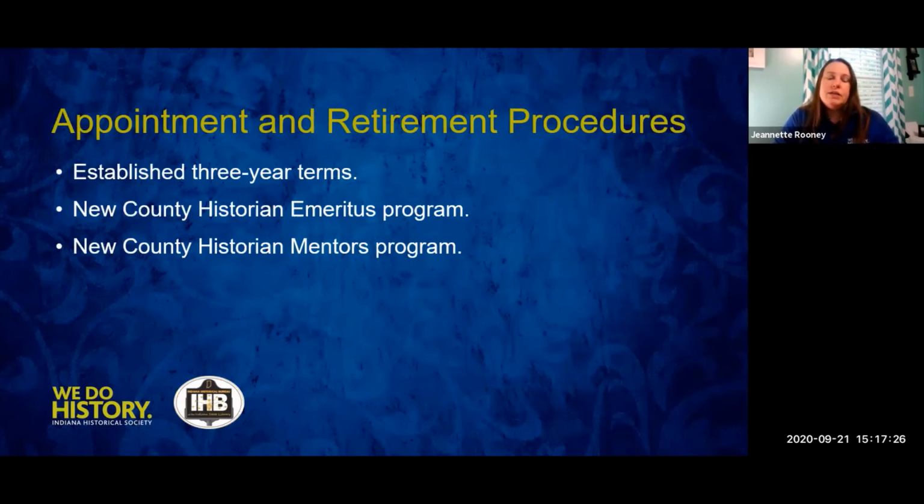Another new element in 2020 is the county historian mentors. We found it might be helpful for new county historians who might not be able to be in contact with the previous county historian to have an experienced historian who they can get guidance from and ask questions of. So if you'd like to become a mentor, please contact me and I'll put you on the list to be connected with a new county historian.